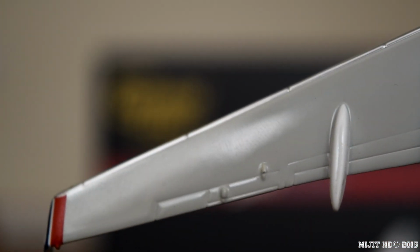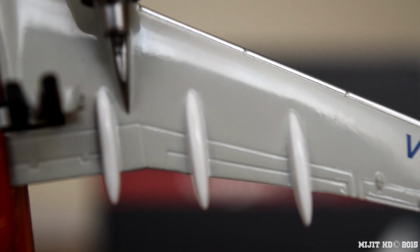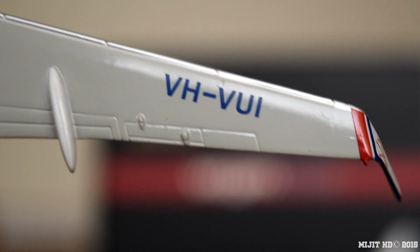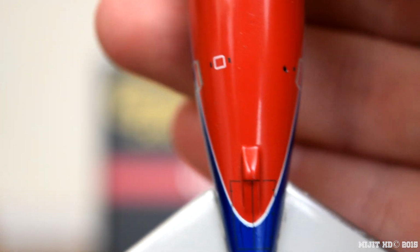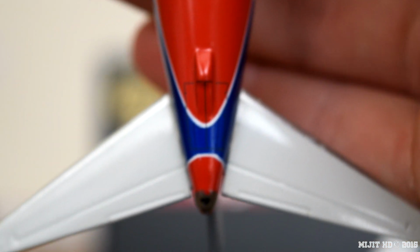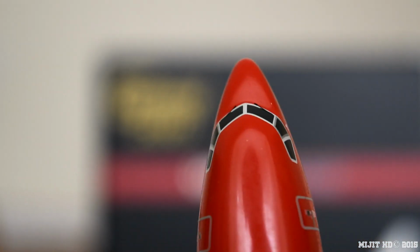so the details underneath the wing, flap slats, ailerons, same on this side but with the registration number. Continuing down, the tail skid and the APU housing. Alright, so on top of the aircraft now.